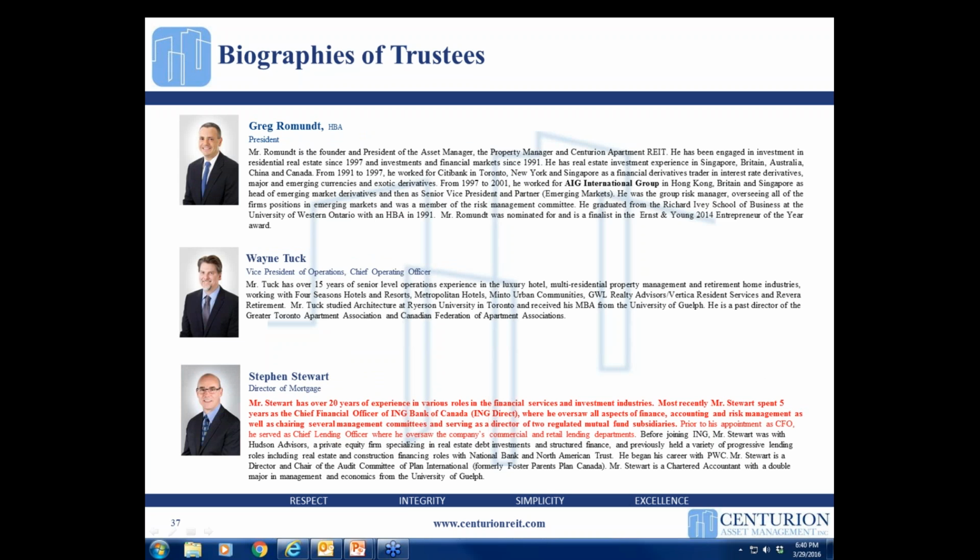The whole mantra behind an interest rate derivatives trader, or any trader at the end of the day, is make money, don't lose money. And that's basically how he applies it in each and every facet of the job at Centurion. It's all about the four main premises that Greg follows.